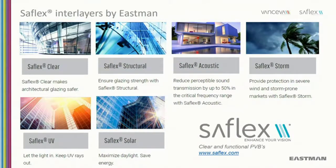Saflex storm interlayers are tough, resilient interlayers that provide protection against windborne debris and flying objects. So these are specifically designed and formulated to meet the building requirements for laminated glass in severe wind and windborne debris markets.